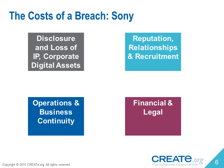We saw the impact on the reputation of Sony, its relationships with key people, and its employees. There have been some lawsuits initiated by Sony employees because of the release of personal information. And in many ways, Sony was not able to use its network for several days, which impacted the company's ability to operate. Separate networks had to be created so that some business could be conducted. And I think we're still seeing, and will for some time see, the financial impact and the legal implications as Sony has to navigate litigation that has been initiated in the United States.